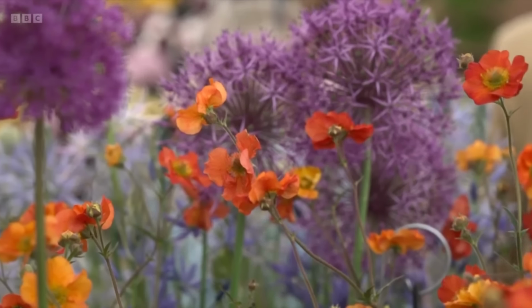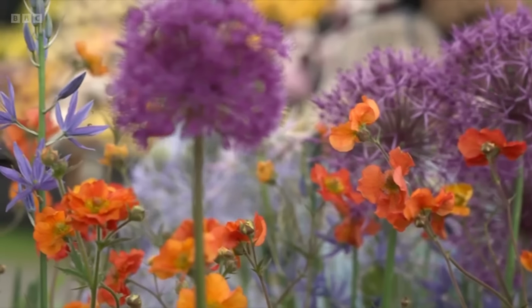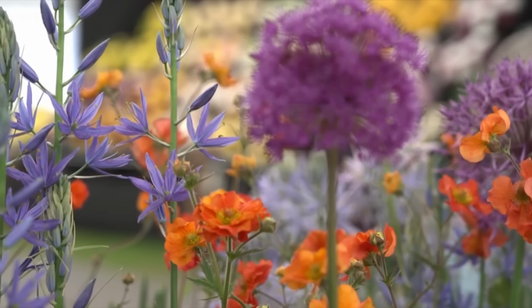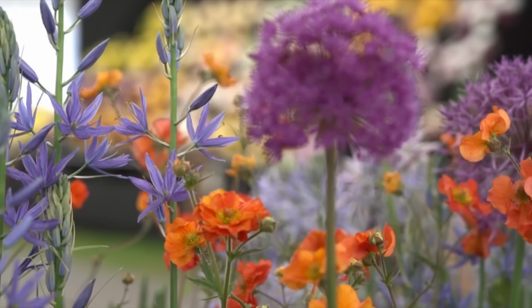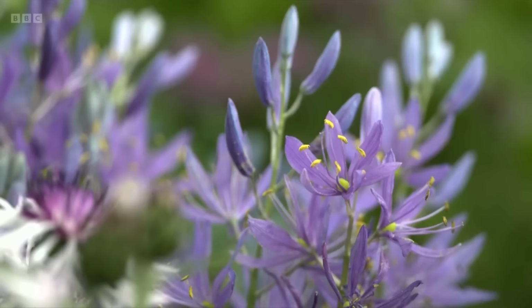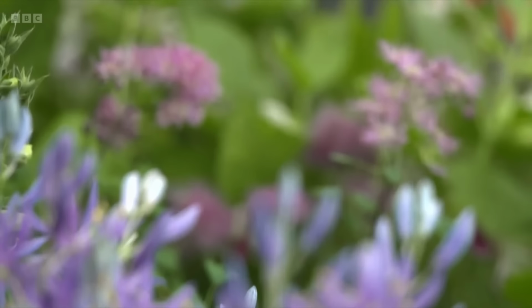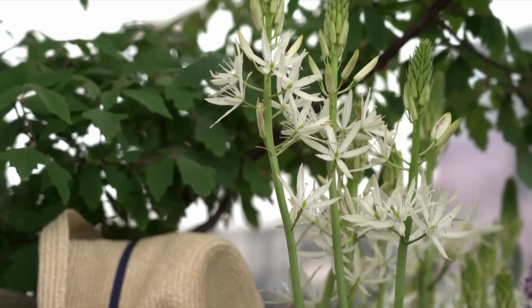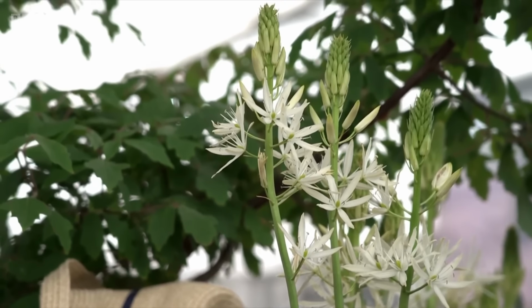These Native American beauties work really well amongst other plants. You can see them here. Look at this contrasting with this bright orange geum or the yellow of the baptisia just inside. But if you want to complement it with colours, then why not go for the thalictrum with that lovely purple flower? These great vertical accents work in any garden.